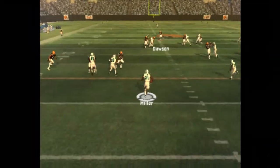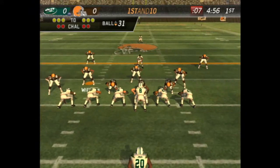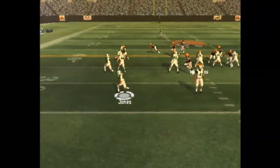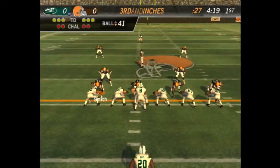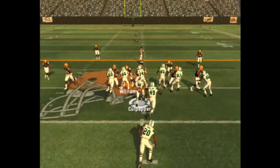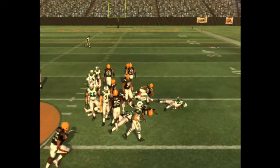From the 4-yard line, he hands it off. Jackson comes up to make a cross play to the left. Jones makes the tackle. He's up closer to the line of scrimmage to get in a better position for a run. Wright comes up to make the handoff. Williams is there for the pepper.